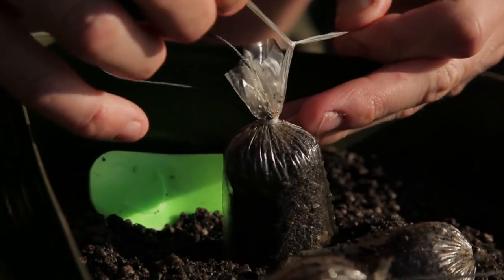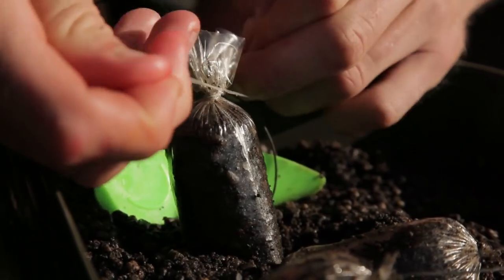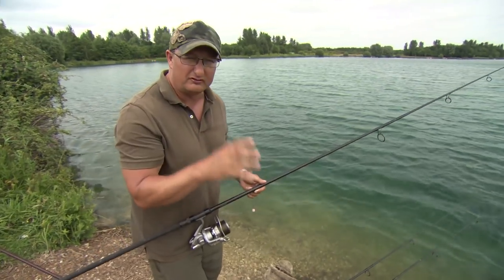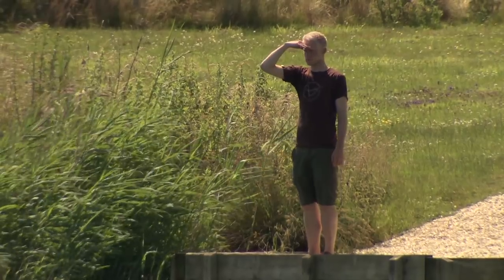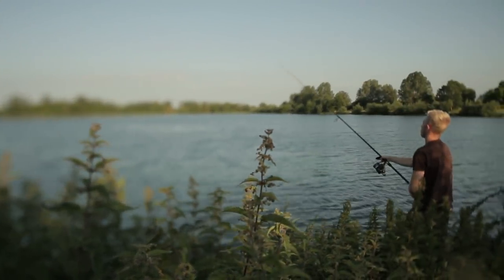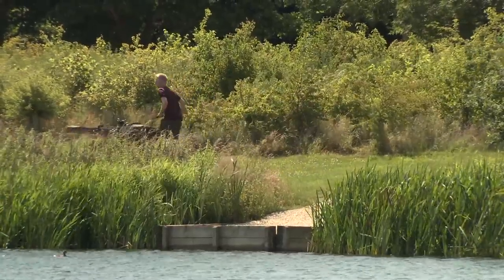All credit to him. The way he fishes PVA bags is an absolute art form, and I'm certainly going to put that into my fishing in the future. But I think the thing I've got from it most is the fact that the effort he puts into it is just mammoth. You know, he's up all day, all night spotting, he's moving around, and that's why these guys catch so many fish.